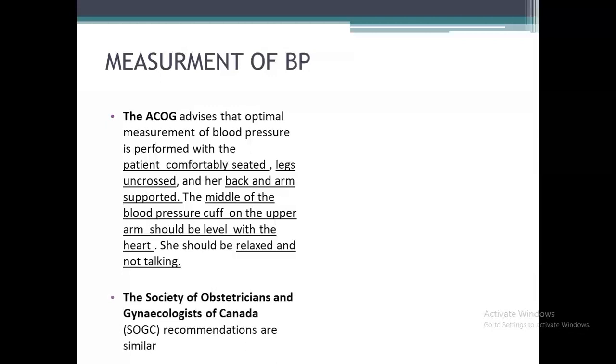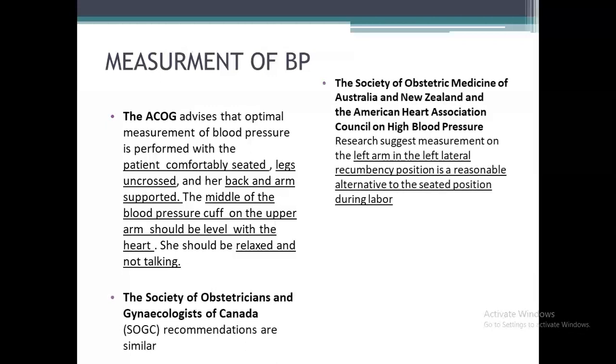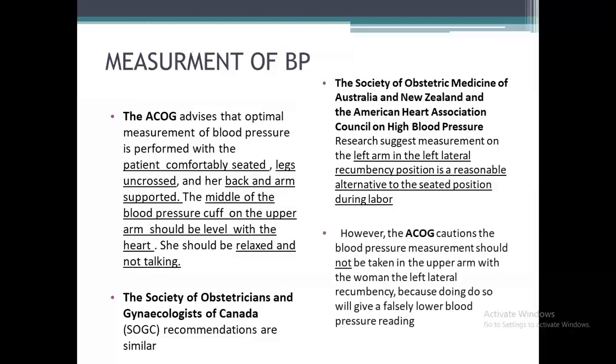Are there other positions advised by other societies and guidelines? Yes, which is the supine position, but with special consideration. The Society of Obstetric Medicine of Australia and New Zealand and the American Heart Association Council on High Blood Pressure Research suggest that measurement on the left arm in the left lateral recumbency position is a reasonable alternative to the seated position, especially during labor. However, the American College cautions that blood pressure should not be taken in the upper arm with the woman in the left lateral recumbency position, because doing so will give a falsely lower blood pressure reading.